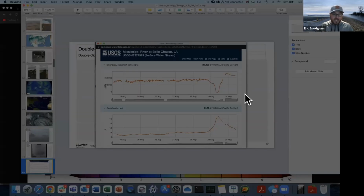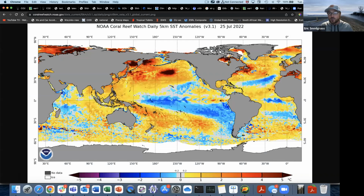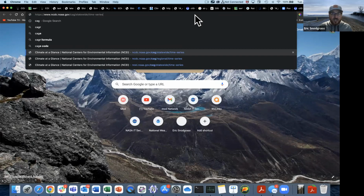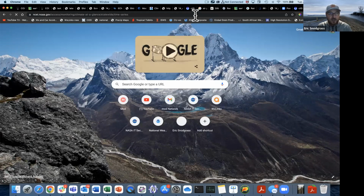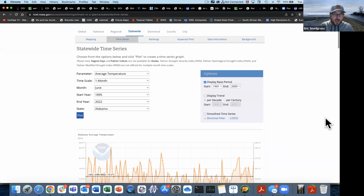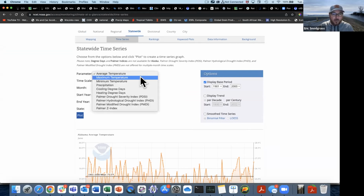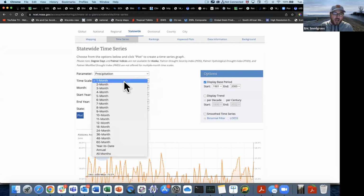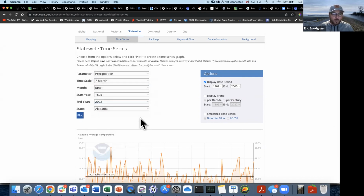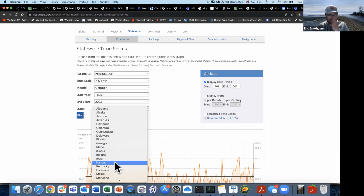If you are out east, can I give you a resource? Let's go to it right now. It's called Climate at a Glance, CAG. There you go. And you can come in here, and I'll make sure you all get this link, and you can look at some of the graphics I made. So let's just pick a state real quick. How about we look at precipitation? Let's do a 7-month time series from April all the way to October. And I'm going to pick North Carolina.